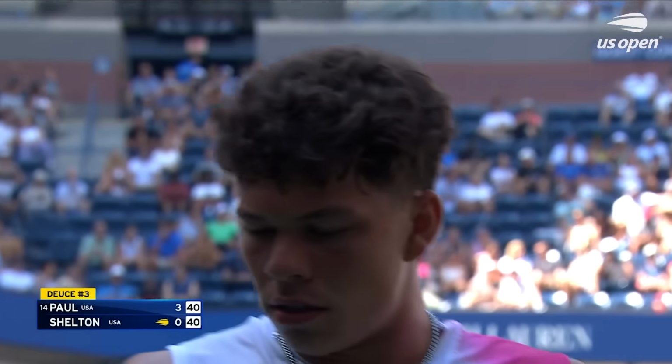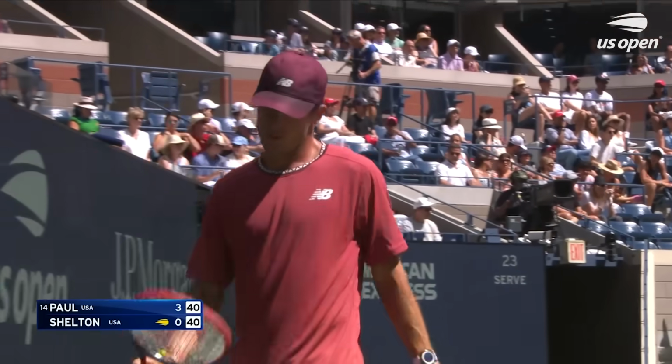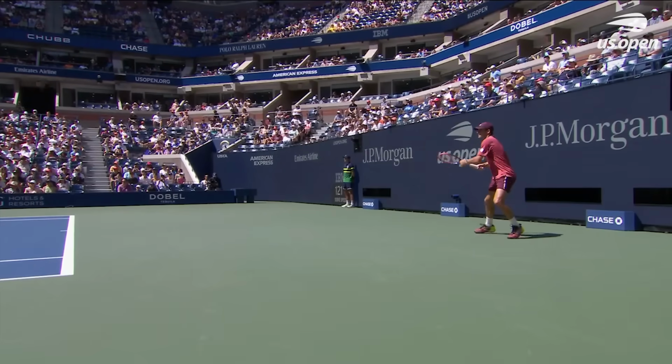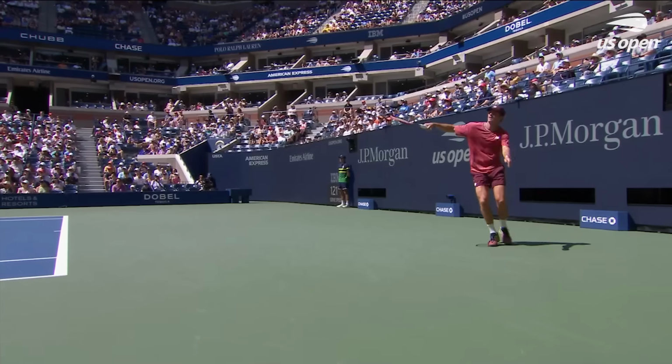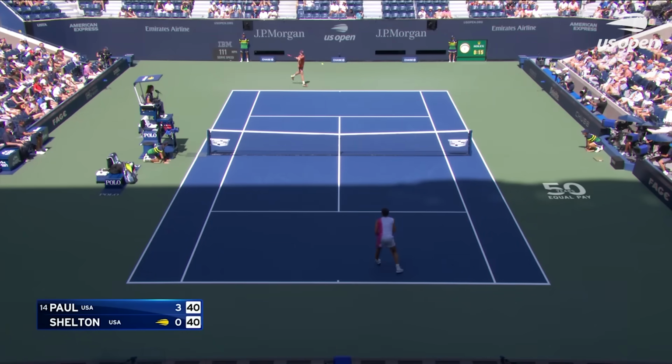That's an indication of how tough that serve is. Well, that is a spinning top by the time it gets to you. That's a good way to describe it. And there's again another serve that's into the body. It's the strategy that seems to be working for Ben, at least on that second serve.